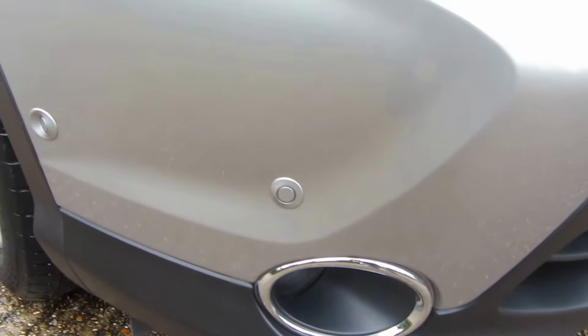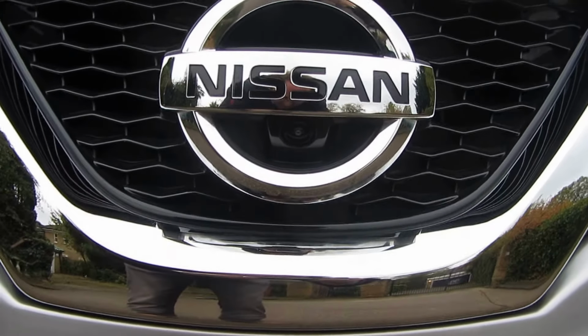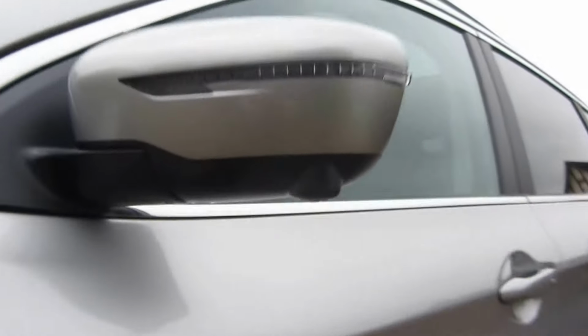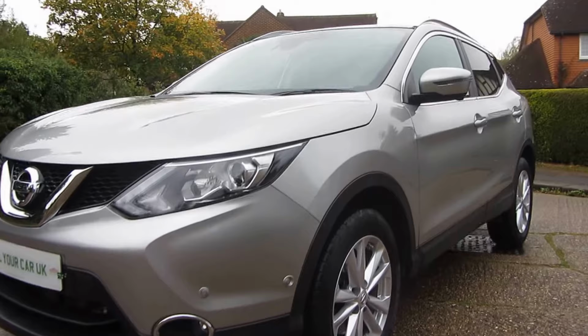You've got parking sensors in the front. You've also got the front parking camera. It's a 360-degree camera system in the Tekna because you've also got cameras underneath the wing mirrors. How clever is that? We're just going to show you the condition of the car in this video so that you know exactly what you're coming down to see.